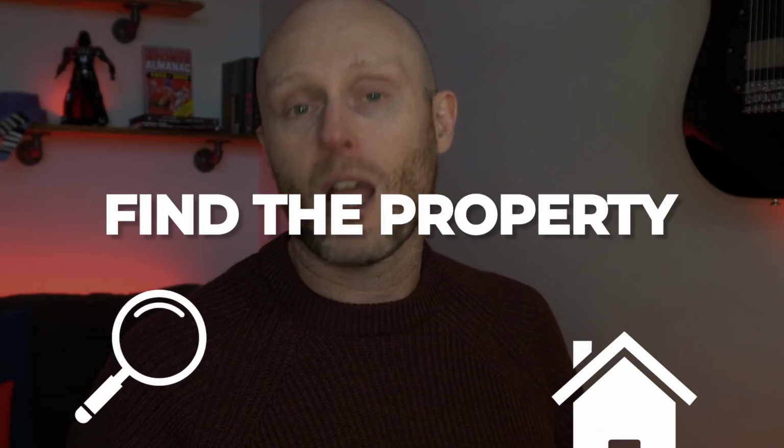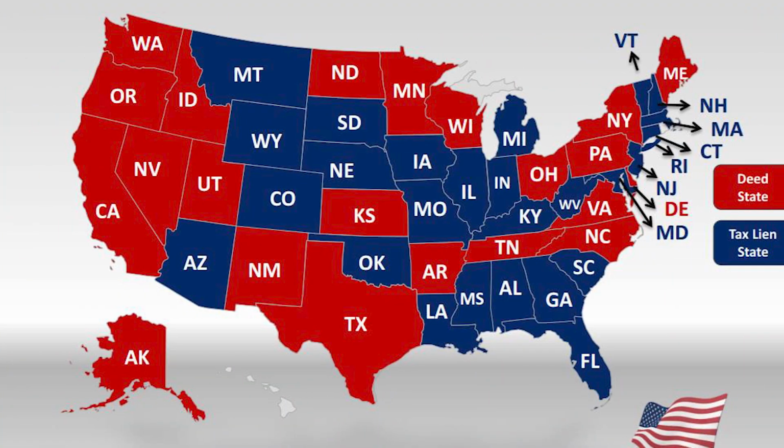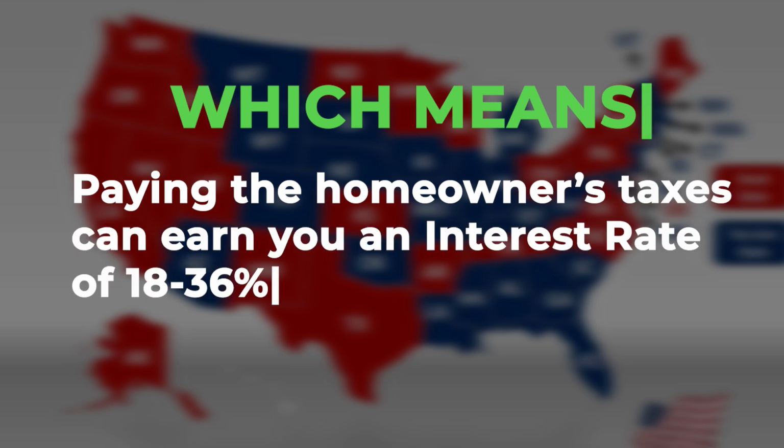So let's talk about how we're going to find these properties. We're going to break this down super quick. We're going to find the property through tax lien and tax deed investing. Half of the states are tax lien states, which means if you pay the homeowner's taxes, you get an interest rate of 8 to 36%.